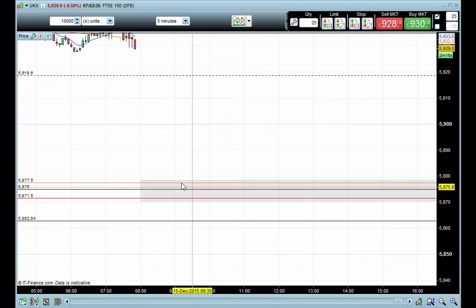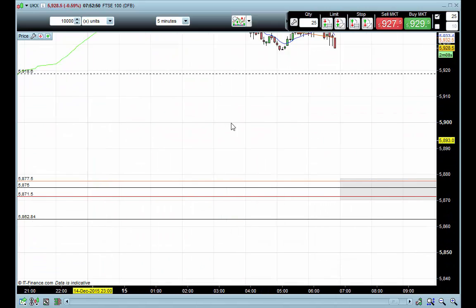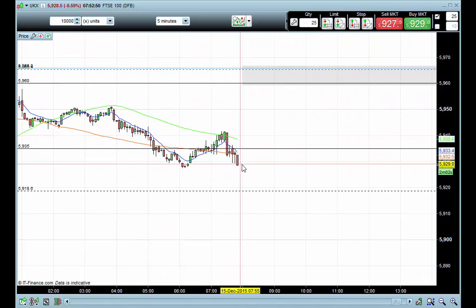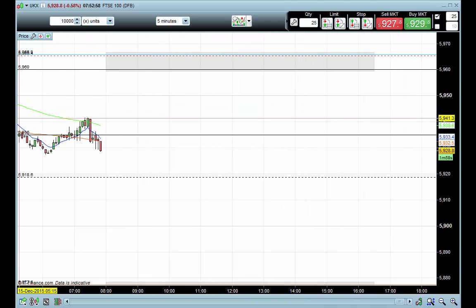So yeah, there's only 3 zones today I would be interested in. This one also would be a relatively minor zone, although it fits all my rules, just because we've had such a strong push off from these levels down here. I just want to see how the market is now going to react. Okay, so I'll come back at 4:30 and I will add to the video.